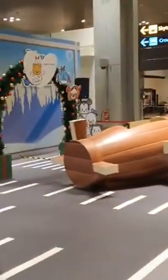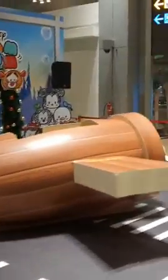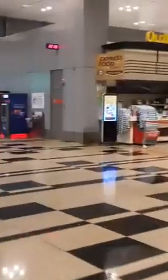Let's continue to the plane, the snow one. I think it's Doki Doki. Okay, let's walk. This is Terminal 3, Changi Airport. Departure hall.